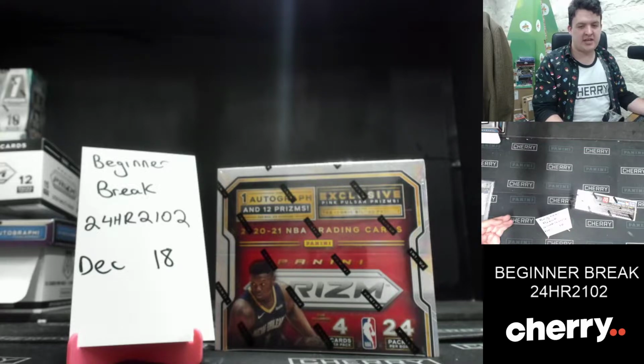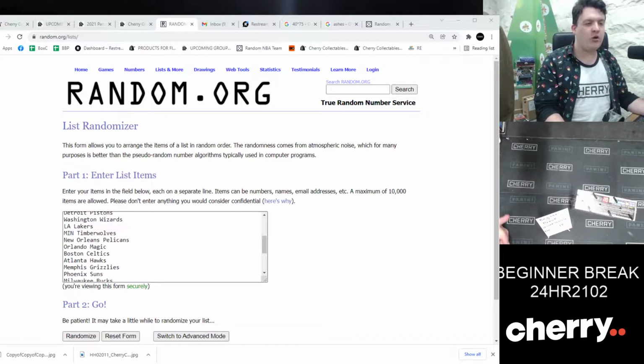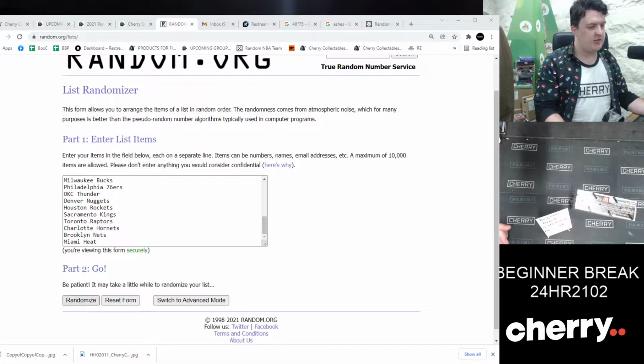This is the list of teams. All 30 NBA teams are on this list. We're going to randomize the list five times, and the team on top at the end will go to the person who has spot one. The team who has spot two will go to the person who is second on the list. We follow that all the way down to number 30. So here we go. Five times.